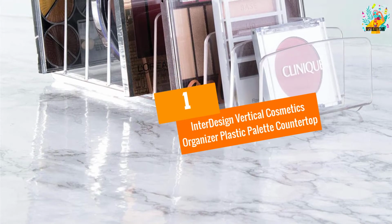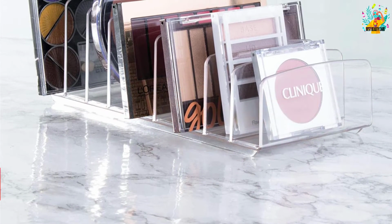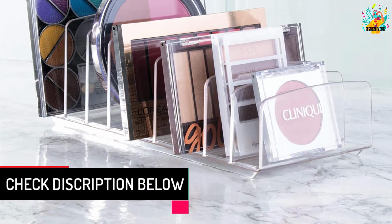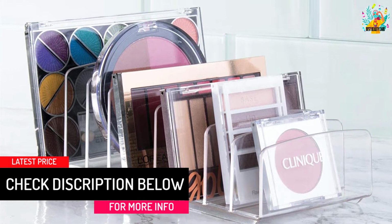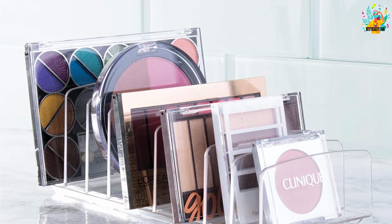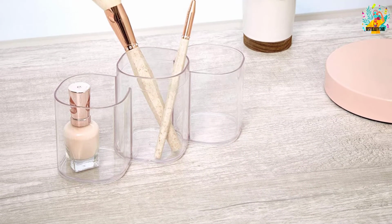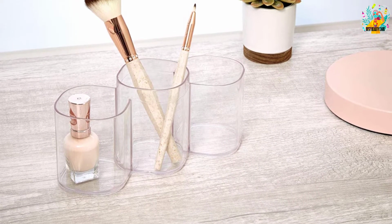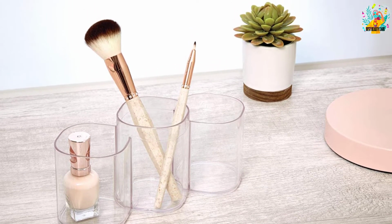At number 1, InterDesign Vertical Cosmetics Organizer Plastic Palette Countertop. With the InterDesign Cosmetics Organizer, you can keep your bedroom always tidy and neat. The cleaning process is simple with a cloth and water. Thanks to a large capacity, you can organize all cosmetics and items easily to allow for enhanced convenience. Also, the walls are very thick so that you won't have to worry about breaks.